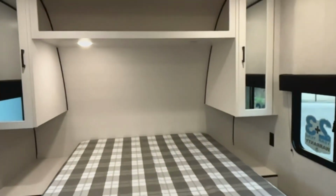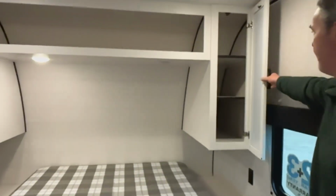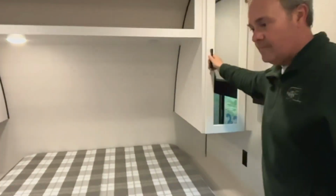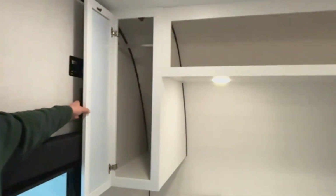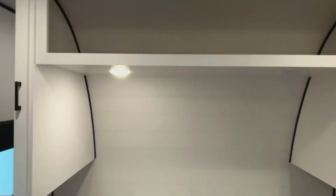Love that. All right. Looking around your bed area, you're going to have some. Oh, not hanging. All right. You got shelves over here. Shelves right here. Yeah. They surprised me on that one. Let me see what we got over here. I expected hanging. There's hanging. Hanging on that side. Yes. All right. Open storage across the top. You do have a light on both sides now.